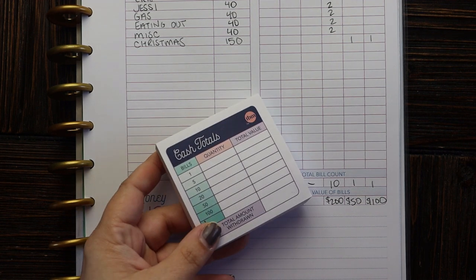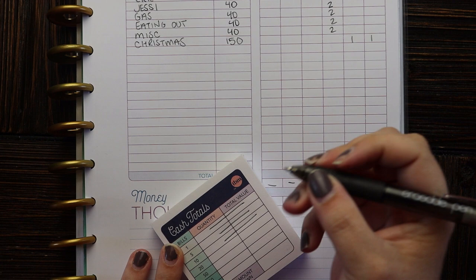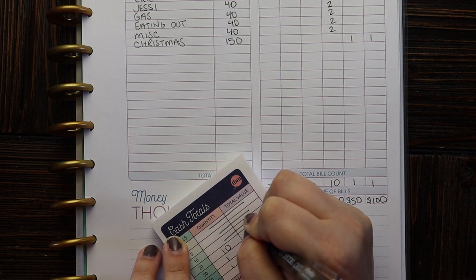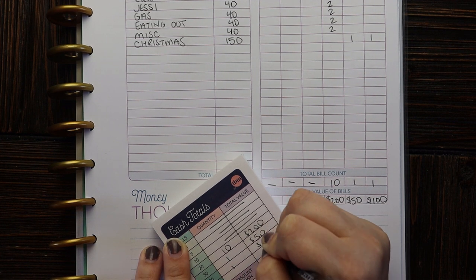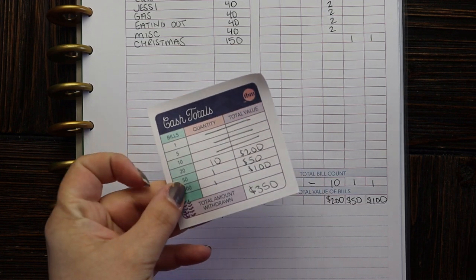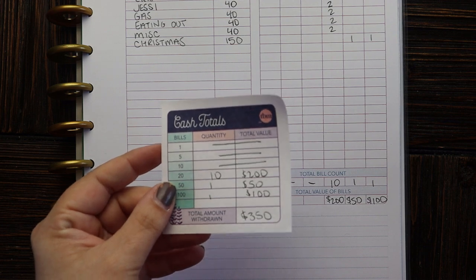I'm going to grab my cash teller sticky notes here, and we're just going to write that in. So no 1s, no 5s, no 10s, 10 20s, one 50, one 100, for a total of $350. I am going to take this to my bank. I'm going to just hand it to my teller, get the cash that I need, and then I'm gonna come back and stuff the cash envelopes. So I will be right back.